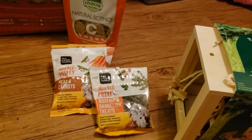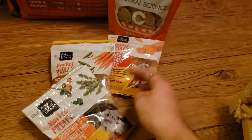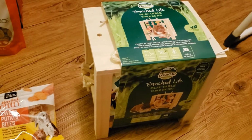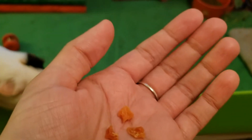But yeah, so I'm going to go ahead. I think I'm going to actually try to give them the sweet potato bites first. And I'm going to go ahead and put this in the cage and let's see how the piggies like it. So these are the little sweet potato bites. Let's see how the piggies like them.